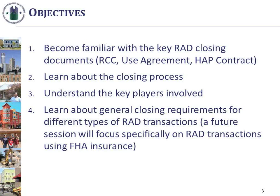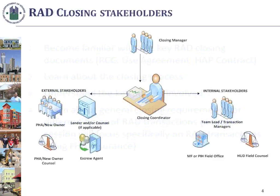We probably will have a separate session later if necessary on FHA insurance. But our role in the FHA process is limited primarily to accepting the field office approval of the transaction and inserting that into the RAD transaction. So it's a more limited role than we thought we might have had earlier on. We're very comfortable with that, very happy to have that be the case, and we hope that will be comfortable for you as well, since you're probably already familiar with how that works.